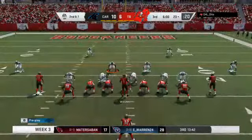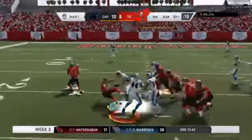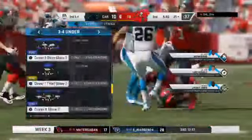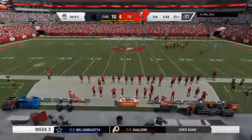The last run got 3. Now here's 2nd and 7. Now a handoff here to his running back. He is taken down at the 21 after a short gain of 2. 2 yards the gain there, and now they're left with a third and about 4 for a first. Third and 4.